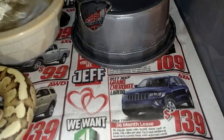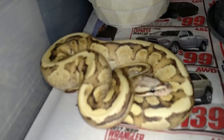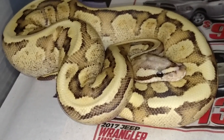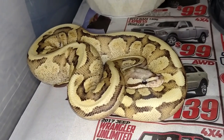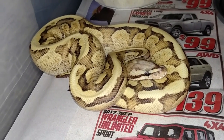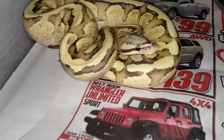Here we have a vanilla cream, which is designed to be a picky eater. So, come on, you focus. So obviously she's not as big as the other ones, but hopefully she takes off and starts eating again. Female vanilla cream.